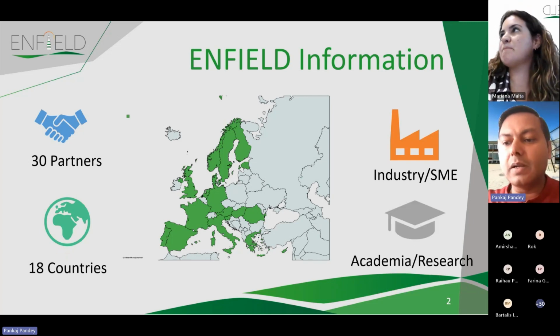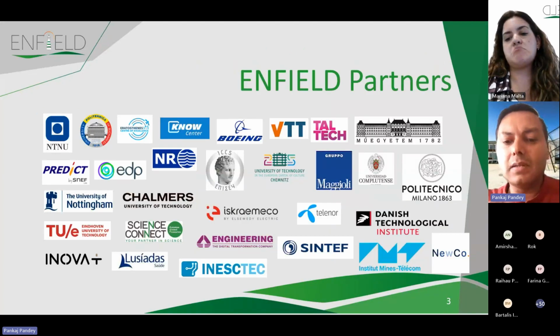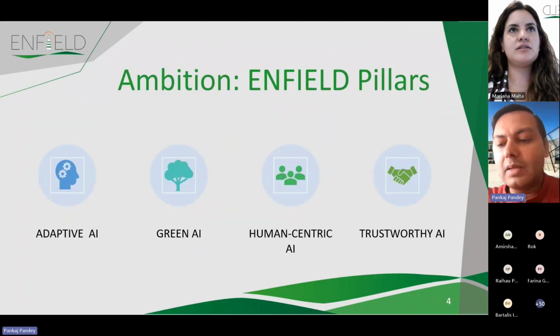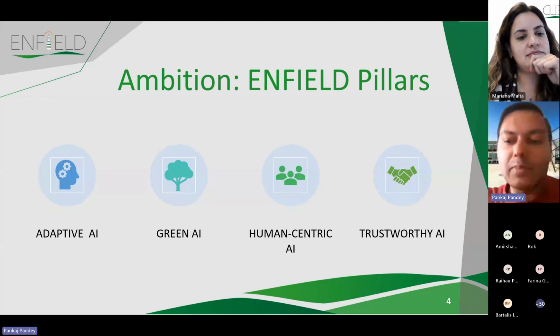We have roughly 18 partners coming from academia and research background, and about 12 partners coming from industry and SME background. Here you can see the logos of all our partners, and I hope you can recognize some of them. The project is divided into 4 pillars and 4 verticals. The pillars represent the foundational areas of AI, under which we intend to carry out the research activities. And there are 4 verticals under which we intend to carry out the innovation activities, or the applied part of research. The 4 pillars are adaptive AI, green AI, human-centric AI, and trustworthy AI.